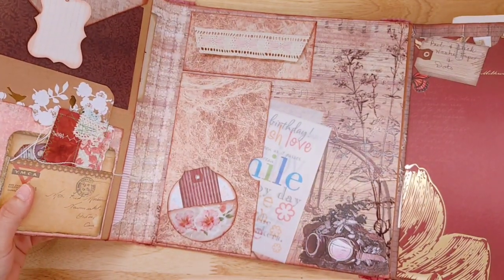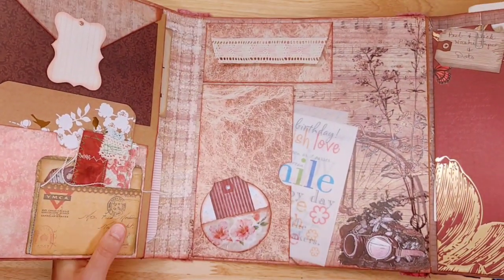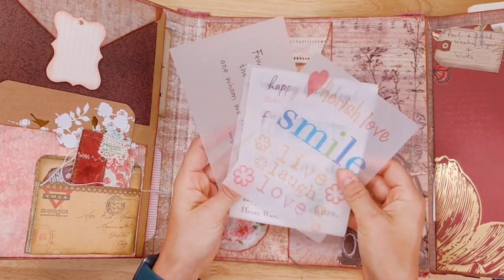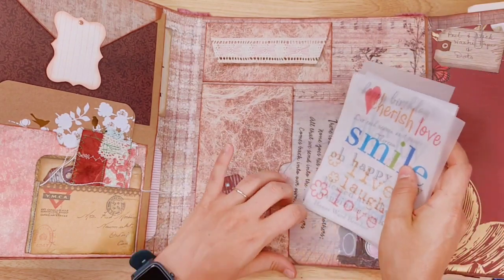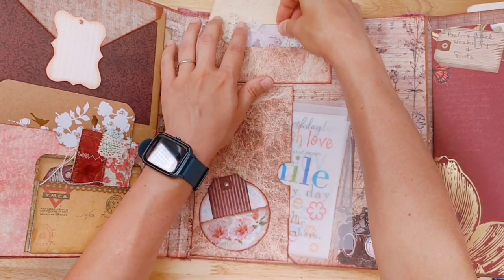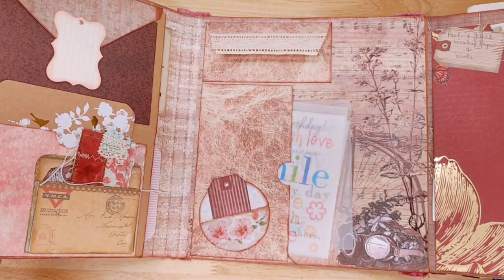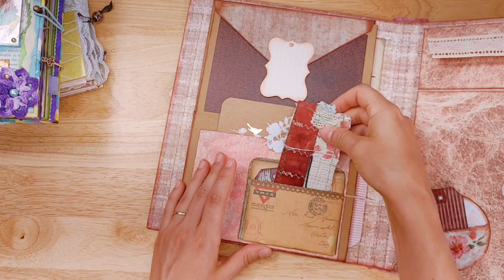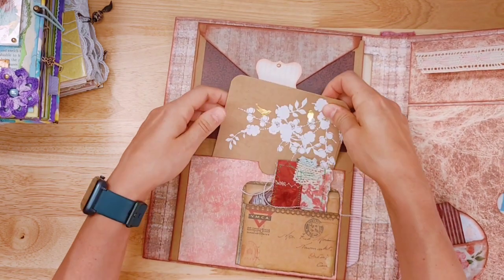It flips open again. And I'm having a hard time keeping it in frame. But we have a little tag. And then there's some rub-ons. Whole bunch of rub-ons, and of course you could put whatever you wanted in that pocket, and then more little laces and things like that up there. Try to flip it over here. She's made a beautiful collaged tag.